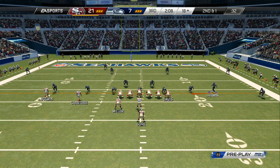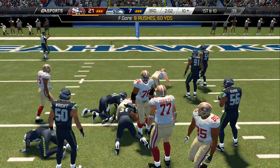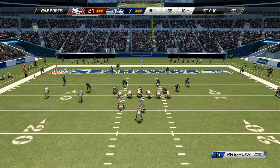Setting up in the pistol on this play. Second and one. The quarterback will hand it off. Picks up about eight. First down by the offense inside the red zone. Can the defense show them something different here and keep them from scoring a touchdown?